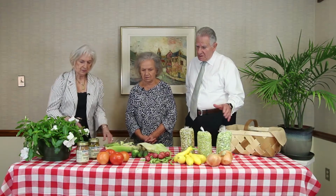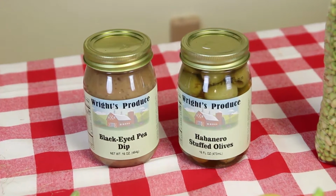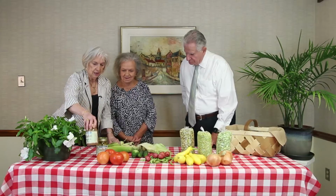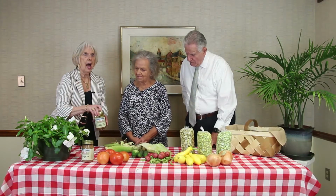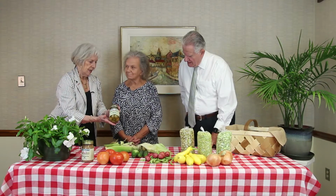And there's a whole area inside the farmer's market where she has things that are already pre-bottled, pre-canned, and you need to go over there and spend a little time, look at some of the stuff. A lot of them are under your own name, the Wrights, and you get them bottled for yourself. Just some amazing things you can find over there. Black-eyed pea dip. Now, would this be good? Yes, it would be good. Absolutely. And good for you.